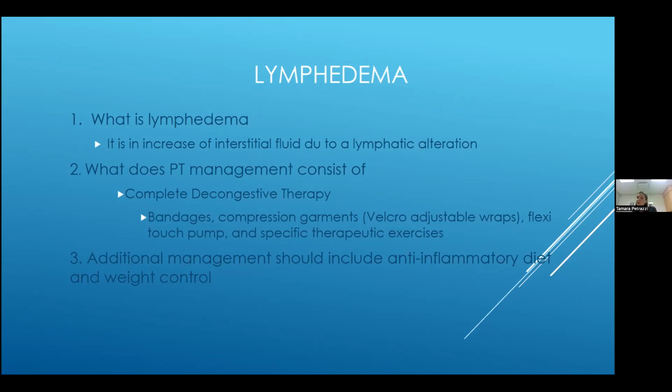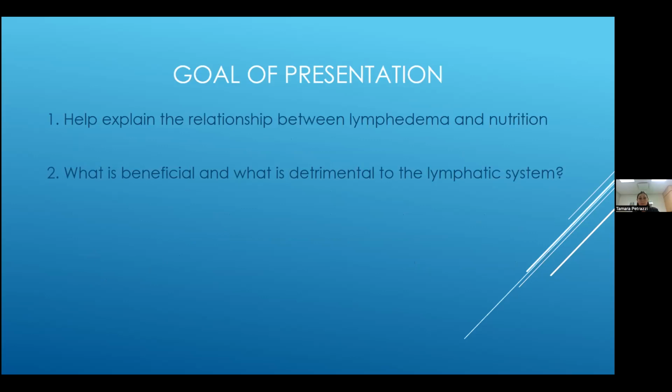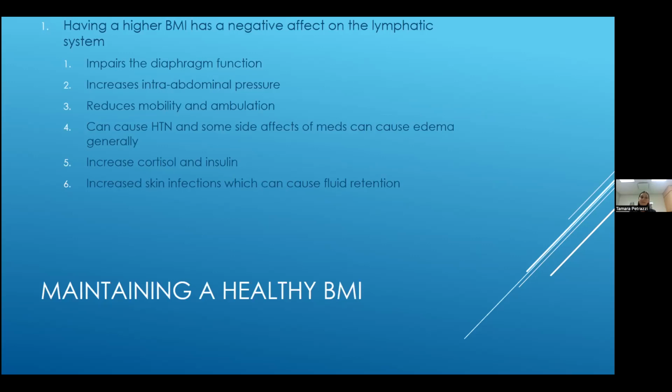So in addition to all of that, the topic we're going to focus on today is the links that they've now found between diet and weight control. There is a lot of research out there now supporting that a healthy weight and diet can really affect lymphedema. So today we're going to help explain that relationship between nutrition and lymphedema, and learn exactly what is good for it and what is bad for it.